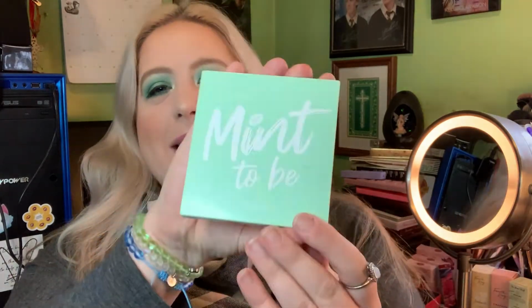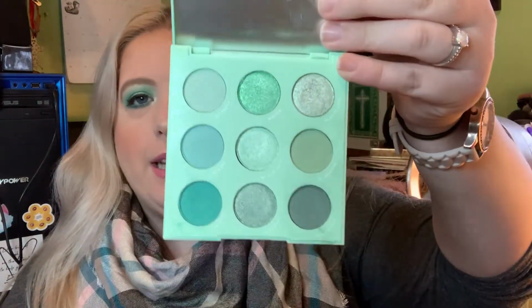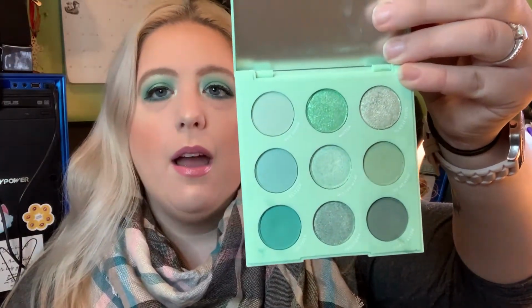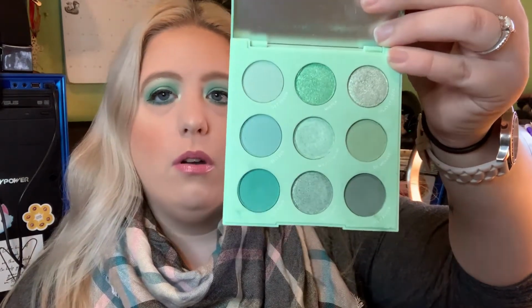But anyway, this is the palette here, again following the trend of their plastic casing. Open it up, looks like this. Nine eyeshadows, very pretty. I like the way it looks. It's appealing to my eyes, and they just look very pretty on first glance. So let's take some swatches.